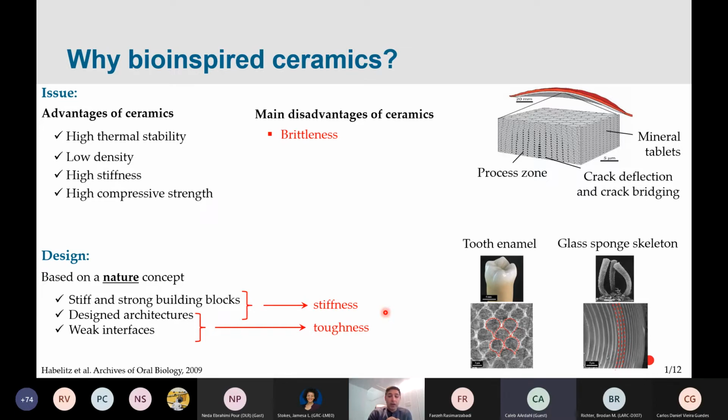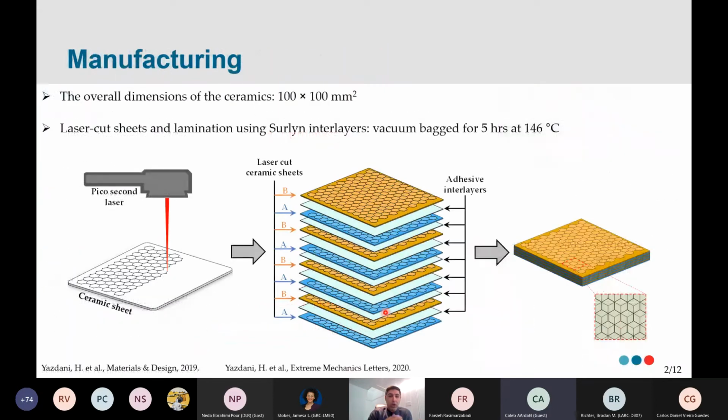But before that, I want to show how we manufacture these ceramics, because no matter what type of building block we use, we are using only one type of manufacturing for now. So our manufacturing is that we use a picosecond laser available at the NRC to engrave or cut different types of building blocks. For example, here you can see a hexagonal one that we mimic from nacre.